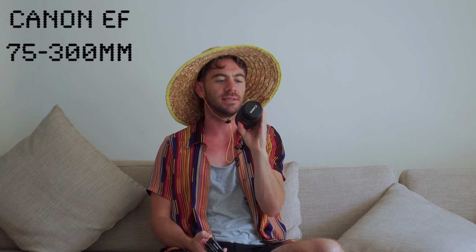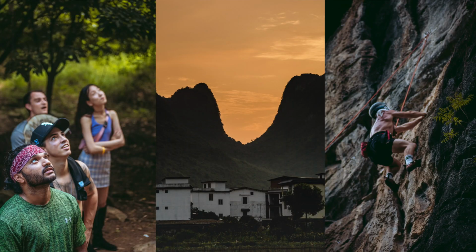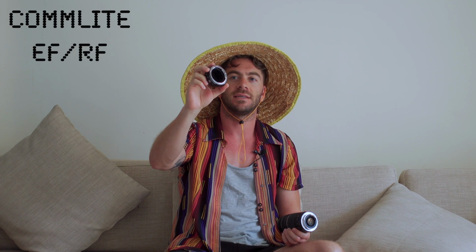All right, so the second lens that I like to travel with is a telephoto lens. This is a 75 to 300 Canon EF lens, and this comes in at $199, so pretty cheap if you need something for wildlife or you just like having a telephoto in your bag. Yes, there are way better quality lenses out there, but this definitely does the job for $199, and I'll share some pictures with you. It also has attached this ComLight EF to RF mount adapter, and this is necessary if you're shooting on an RF camera and you have some EF lenses from the past. So it just screws right on, and this ComLight adapter is about 50 bucks right now on Amazon.